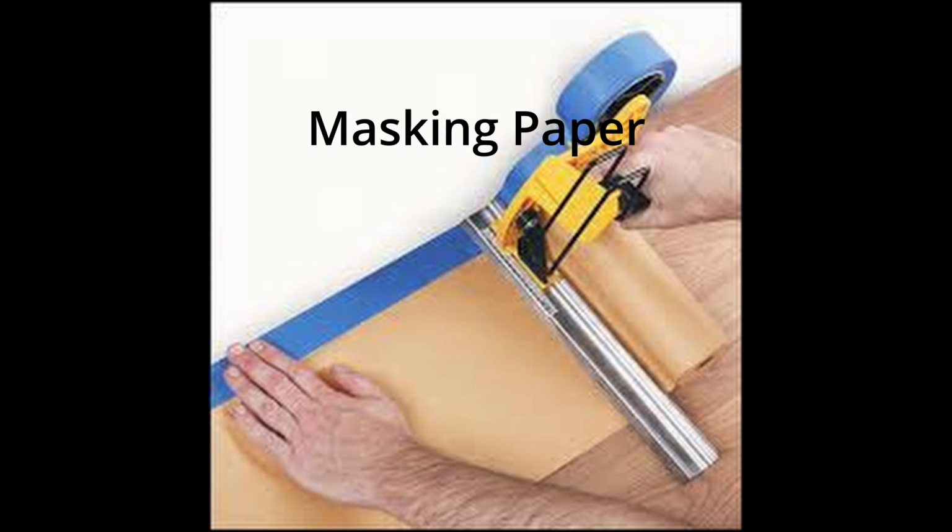Primer is designed to be painted over and should always receive a coat of paint, even if it's just white. The next step is to lay out drop cloths. You can put down the handy tape and paper on a hard floor, snugged up next to the baseboard, and keep the floor clean. Preventing a mess is always better than cleaning up a mess.